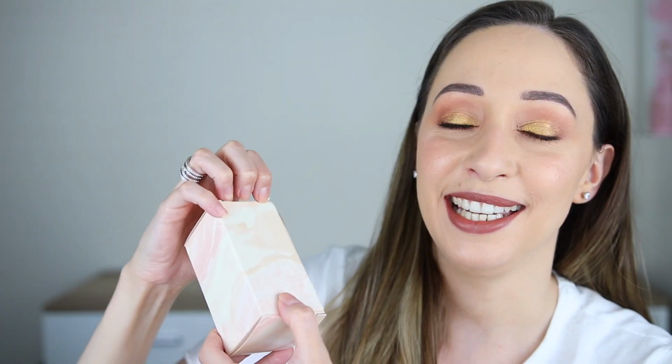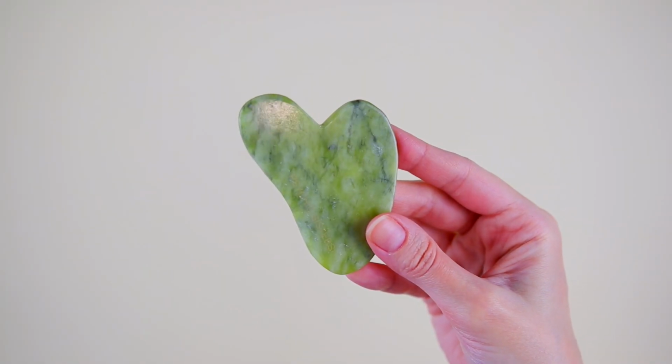Door 13 was a little bit stuck. Is that good? Is that bad? I'm gonna say a lip balm. So this one is by the brand Psychic Sisters. I don't know how it's called.